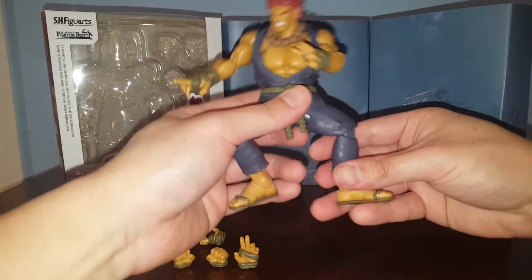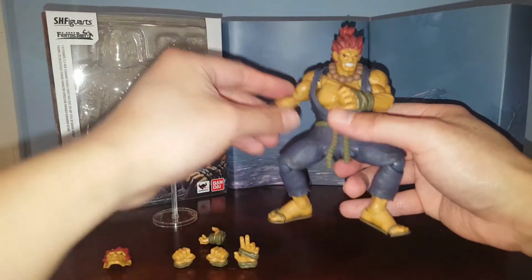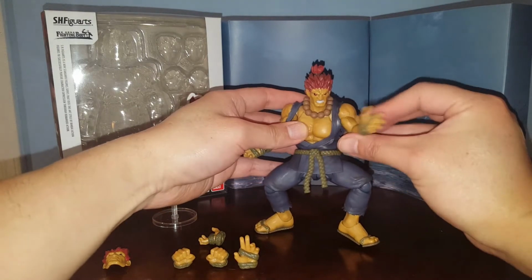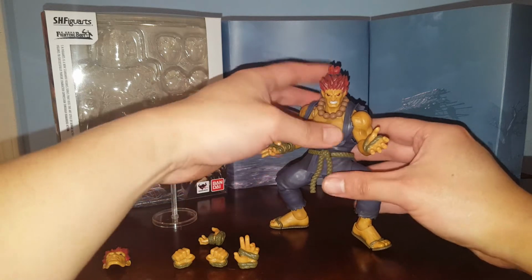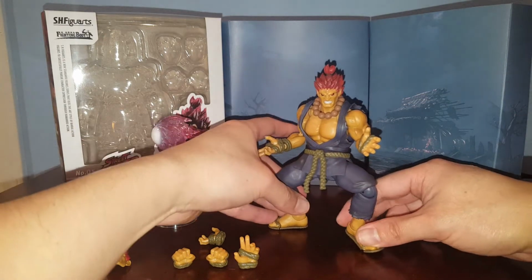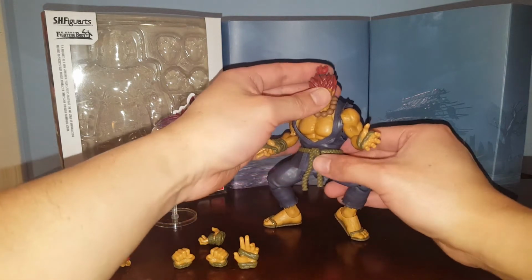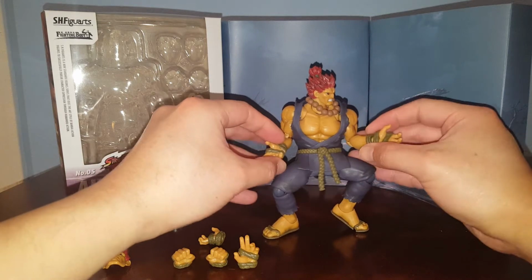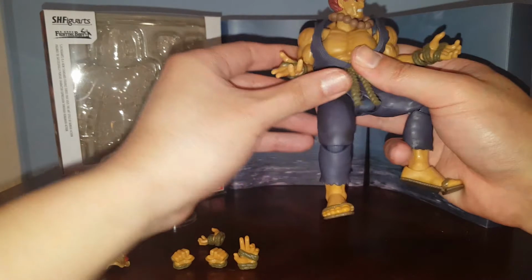You can do most of his in-game poses. So we can have him doing the crouching wind pose that he does. I know the hands are incorrect, but yeah, he can do that. He can do this pose perfectly fine. Anyway, I think he can do Dragon Punch. Let's go ahead and swap this out. Yeah, if he can't do Dragon Punch, then he fails.